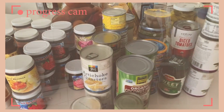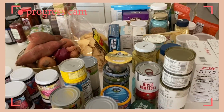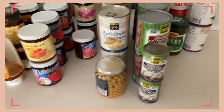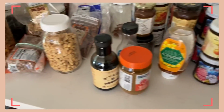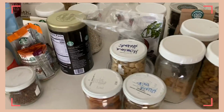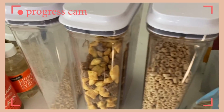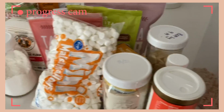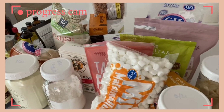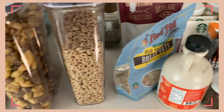So everything has been pulled out. You got to watch that fun time-lapse video. And again, I said it before, but you're gonna be surprised at how much actually comes out of that pantry. Here are all the items. I tried to keep them in their groups as much as possible. They'll make my job easier when I start planning out the pantry and picking out which products I wanna use for what.